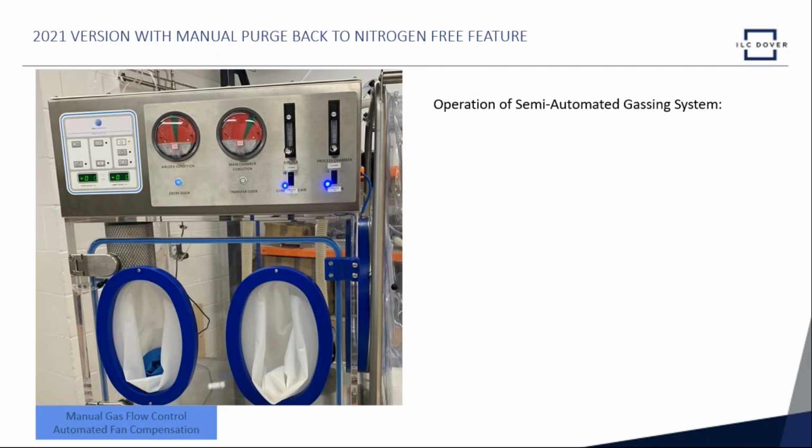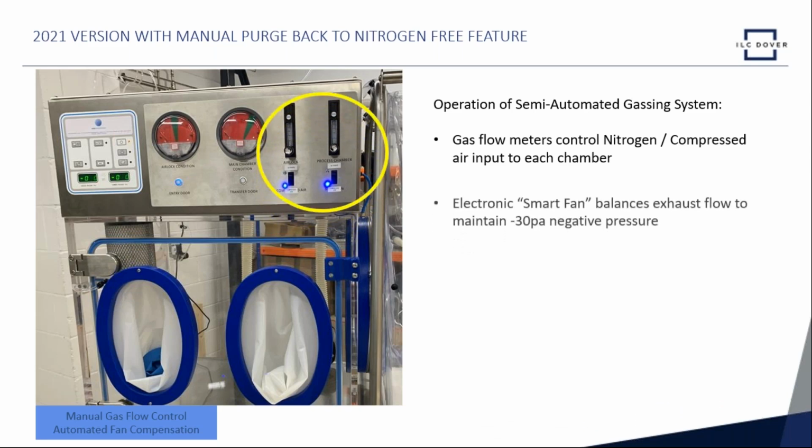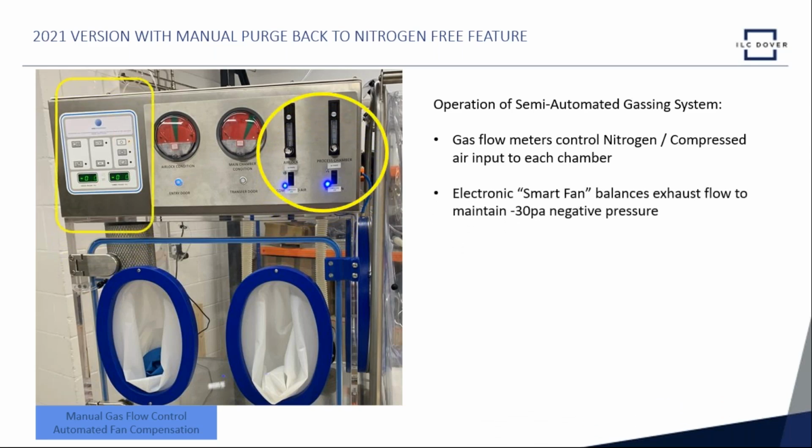Here's a 2021 dated version, with a slightly more sophisticated controls package because we've got the automatic speed control unit on it. The gas flow meters you see there control the gas flow into the pass box and to the main chamber. The electronic smart fan balances the exhaust flow to maintain the -30 pascals negative pressure.